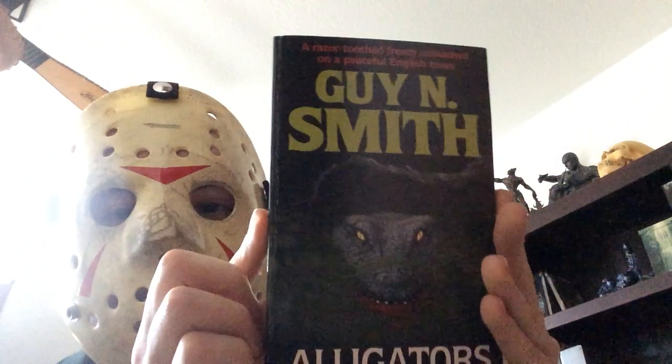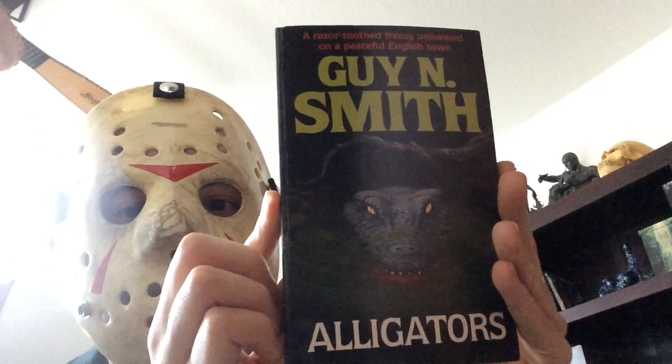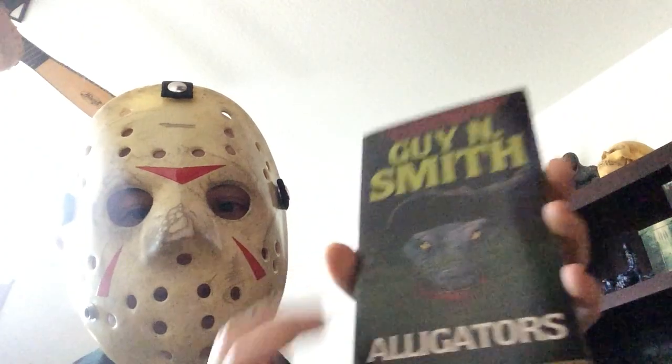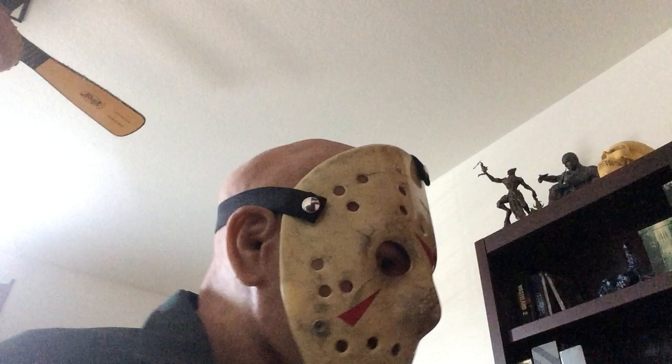It's called Alligators. It's basically about alligators that escape the zoo and start going on a rampage. It's pretty cheesy, but it's very enjoyable. Had nice kills, really fun. Really cool. This is from the same author.